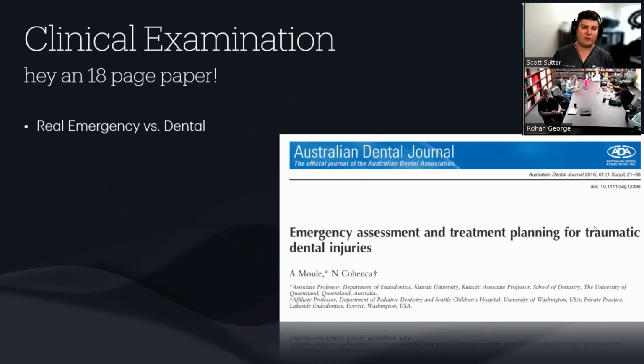Most of the time when I see patients for trauma, I am not the first doctor they've seen. They've usually been through the emergency room. Sometimes they've been to their general dentist. Sometimes they've been to their pediatric dentist or an oral surgeon. So I'm usually one of the last stops. So this isn't something I have to do as often. However, I do want you guys to know the information for if you were to have a patient, car accident outside your office and they come in and say, hey, I broke my tooth.